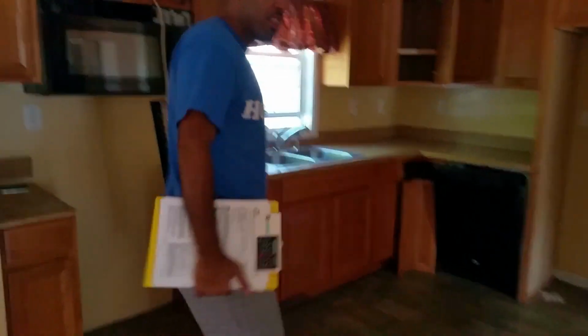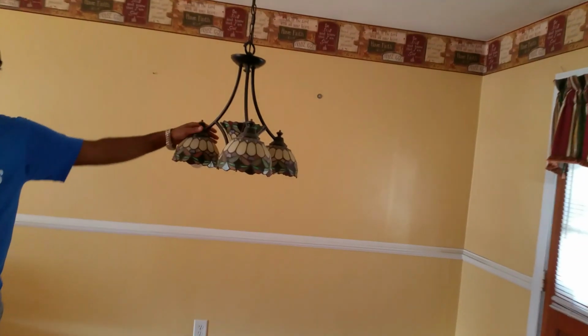So, here we are. Let me do a quick pan. We are inside of a property that will be going to foreclosure in a week. Look at this gorgeous house. It needs no work. The exit strategy here will be to take over the payments. All we're going to do is come in and bring the loan current and then get somebody in here with a tenant buyer to take over these payments. But as you can see, beautiful light fixture here.